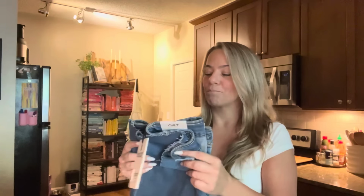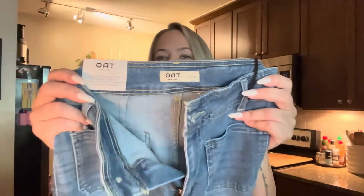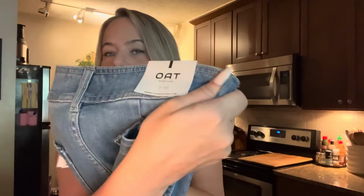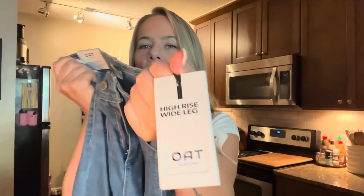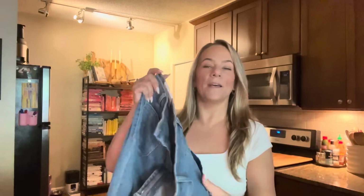Also, I finally got a pair of these jeans. They're wide leg, and I haven't bought these since, gosh, when wide leg was in back in high school. So I haven't bought one of these. These are by the brand Oat New York. It looks like a really good brand. Oat New York, high rise. It's high rise, wide leg. And yes, I always get the high rise. I don't want low cut jeans. I'm a mom and I want high rise.